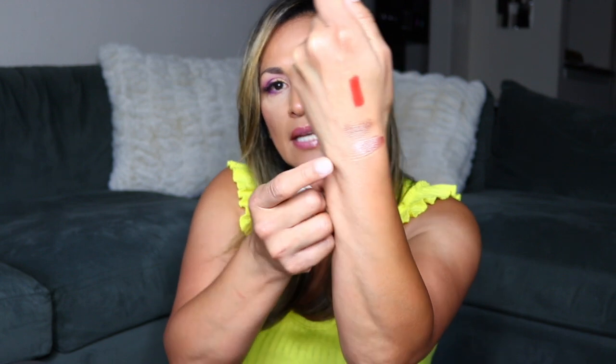So the other two shades, I'm gonna swatch those for you because I wanna see how they look as well. Okay, here they are. This one is High Roller, and this one is Socialite. High Roller is more of a bronzy tone. Socialite, it's kind of a rose gold tone, but it leans more on the rose side.